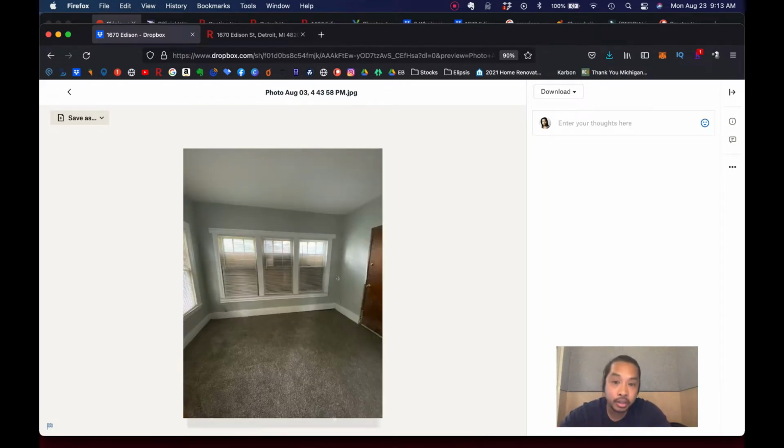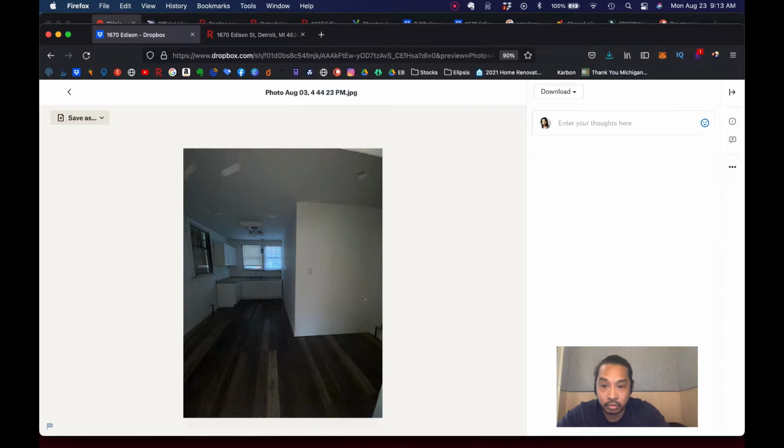I mean, you see this right here, this door? I believe that's probably a door leading to the outside. Remember all the windows we were counting on the back side? This is the backyard, and this is the door that's leading to the backyard. That door is old. There's no trim here, so you have to do that.